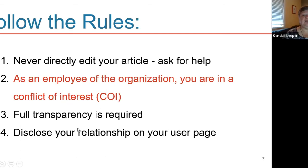So if you have any relationship to a page that you want to edit, that's considered a conflict of interest.